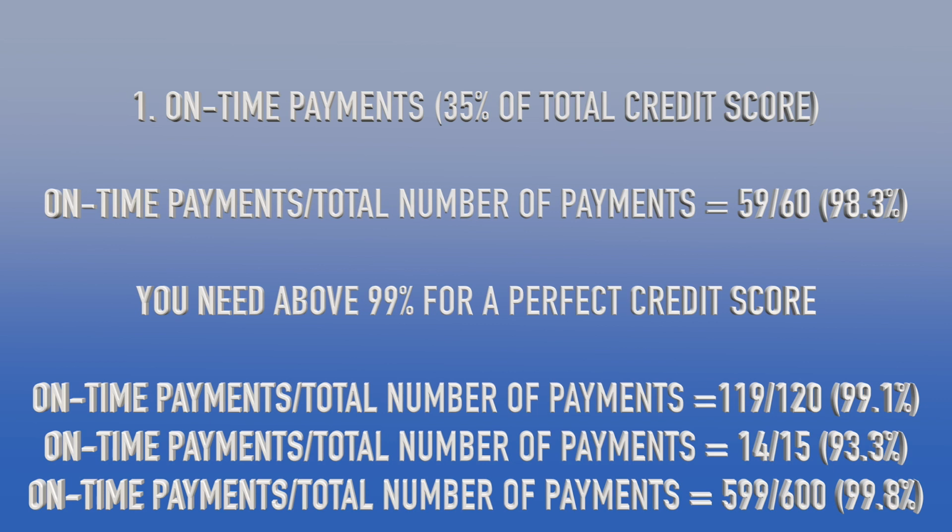So you see what I mean. The more payments you have, and the more total payments you have, your percentage goes up. So even if you miss one payment, you want to make sure you have more on-time payments. That way your percentage goes above 99%. Let's say you had one credit card in a year and you had made 14 payments out of 15 total payments on that card. Your percentage came down to 93.3%.